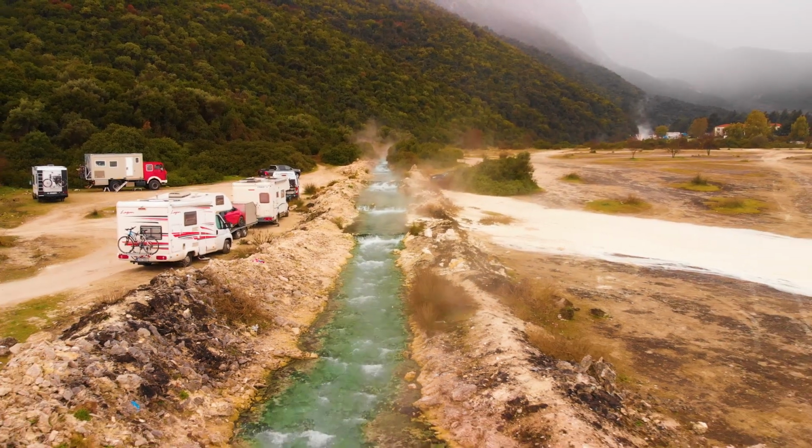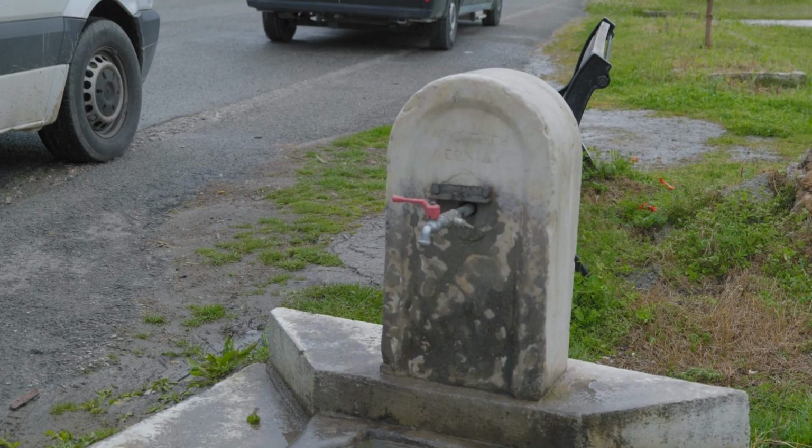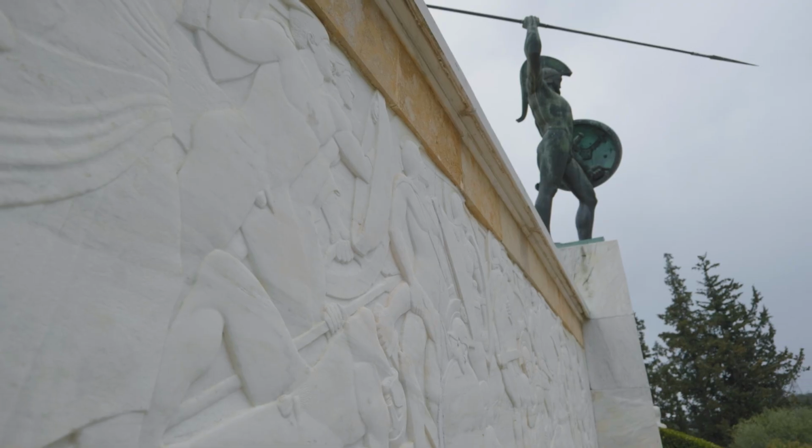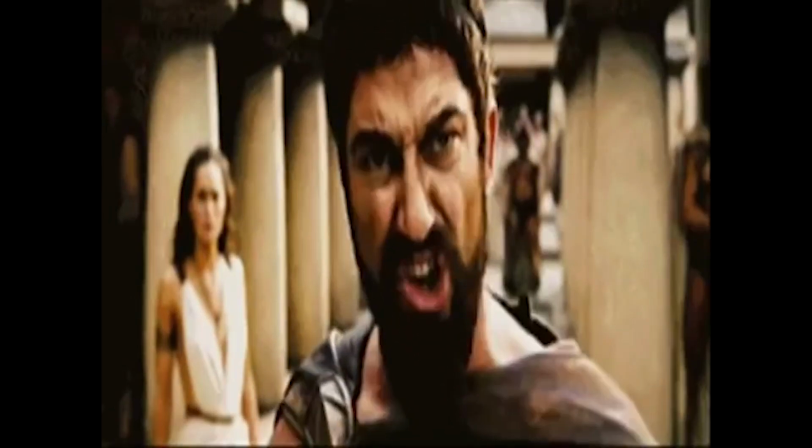Right across the streets from the hot springs is a water tap. So we need to fill up before we go. And there's also something else here. So the other thing that's here is the statue from the Battle of the Thermopylae. Perhaps better known today as that battle from the movie 300.